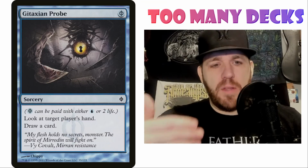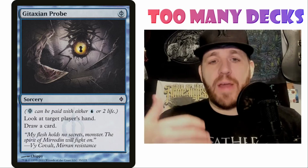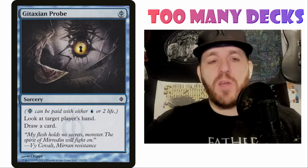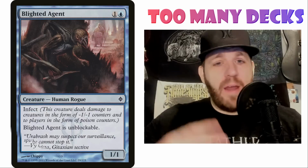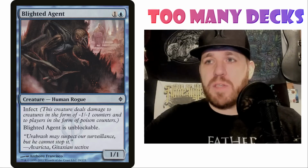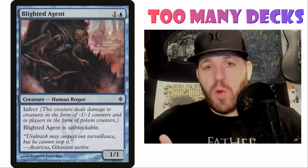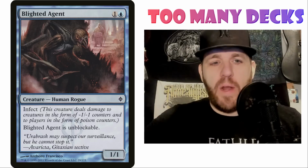So in Modern, this got played in a couple of decks. The first deck it got played in was the Storm decks, obviously because you can cast it for free, right? That's what makes Gitaxian Probe so good. The other thing that makes it good is in a 2-player format, you can look at your opponent's hand and see if they have any counter spells, removal, right? So if you were in that Infect deck where you wanted to load up your creature and get in for lethal damage, you would cast the Gitaxian Probe to see if your opponent had any way to stop you before you load it up. You didn't want to waste it. If they had a removal spell in their hand, you weren't going to do that, right? So it was a way to protect you from wasting all your resources on that one-hit kill.